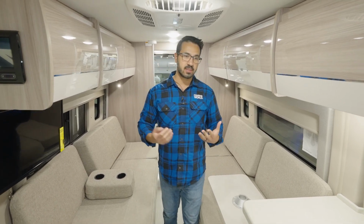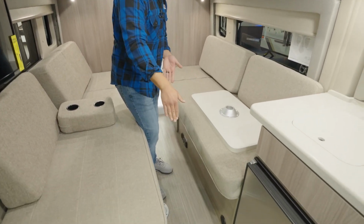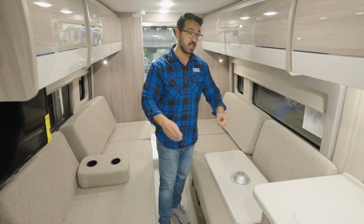Now, another big piece is going to be eating, right? So you have a table right here. You can see the pedestal. So it's nice and easy to set that up. If you want to have a meal here or play a game, you still have the capability to do that. And of course, you have a ton of seating.